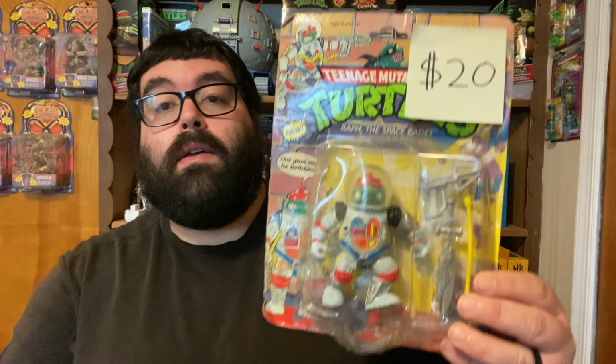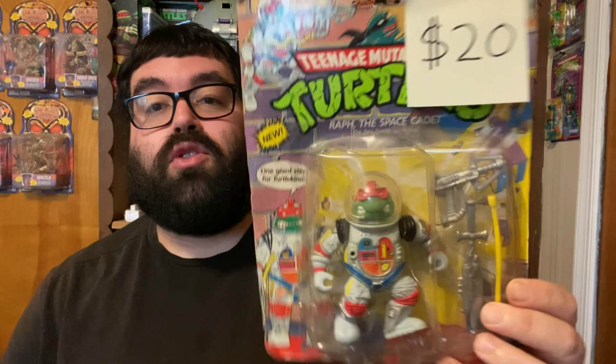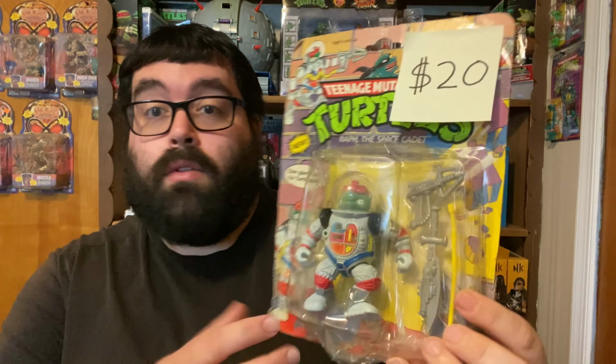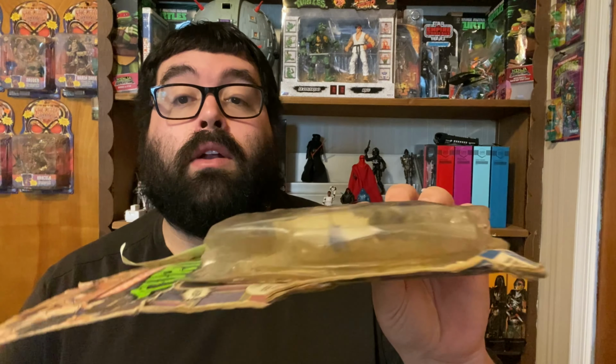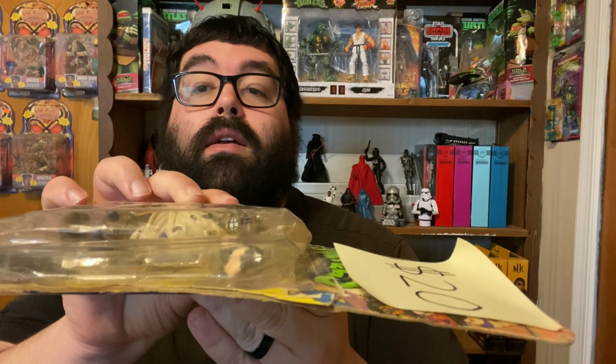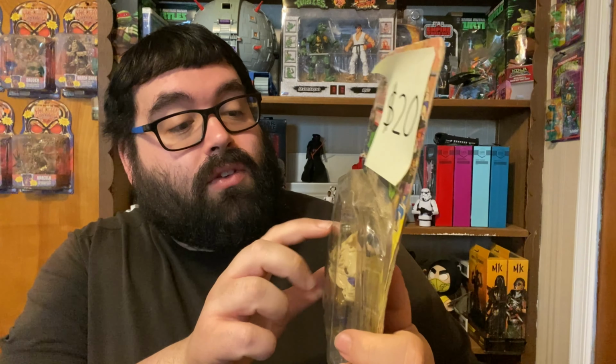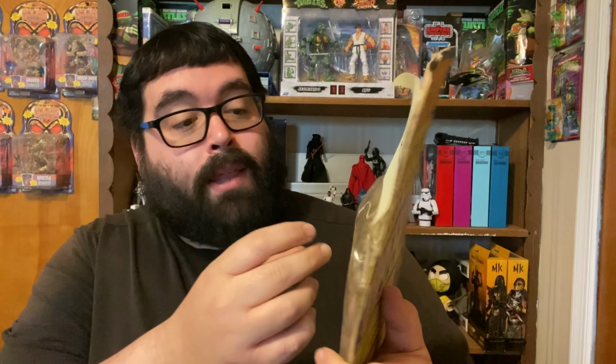First, we have Raph the Space Cadet. And as you can tell, the cards on these are just absolutely destroyed. But the figures, they're fine. Next up, we have Don the Undercover Turtle. This is probably the worst card. Look at this one. You would think this figure is damaged in some way. But, nah, it's safe. There is something on his face, like something got in through one of the cracks. I gotta get that off when I open these up. Maybe at the end of the video, we'll open these up.